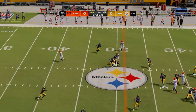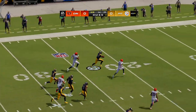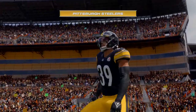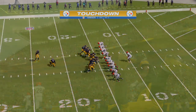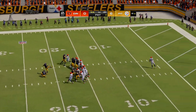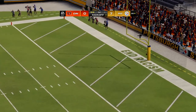Looking to throw on second down. Browning. Oh, that's into double coverage and intercepted. Picked off by Minkah Fitzpatrick. And he brings this one back. It's a pick six for a Steeler touchdown. Chris Boswell now for the extra point. And he'll put it through to make it 7-0 Steelers.